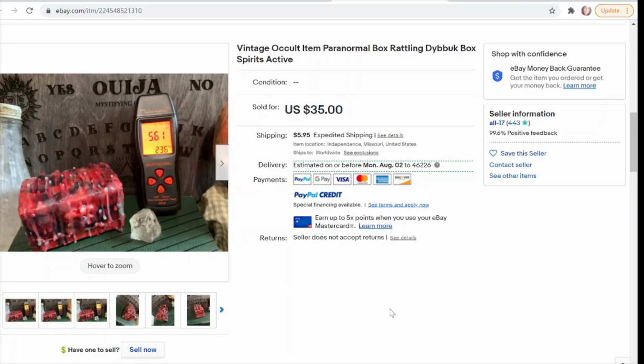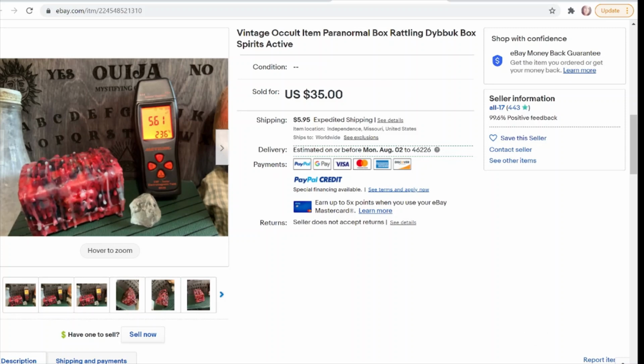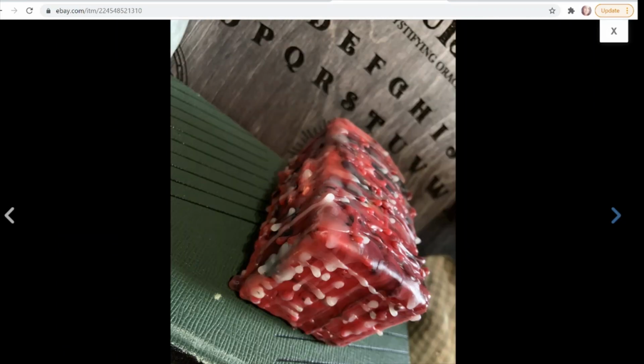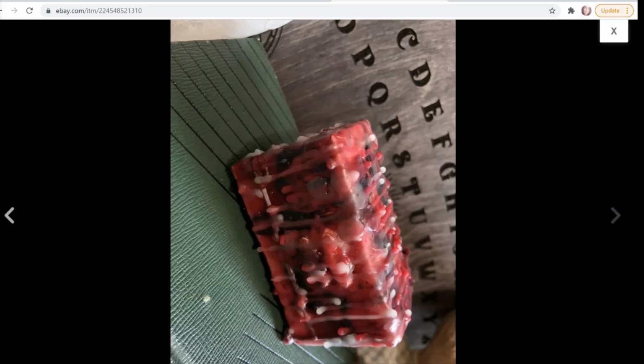So this is vintage occult item, paranormal box, rattling Dybbuk box, spirits active. Read before handling. This is a genuine, active, haunted Dybbuk box. This Dybbuk box contains an active demon from the paranormal realm inside of a wooden box host. It is not a toy, it is not intended for children. It is recommended that the buyer of this item is experienced in the paranormal world. That would be me, I think.